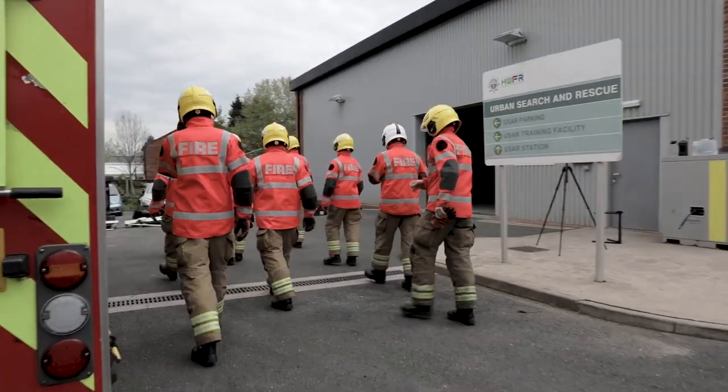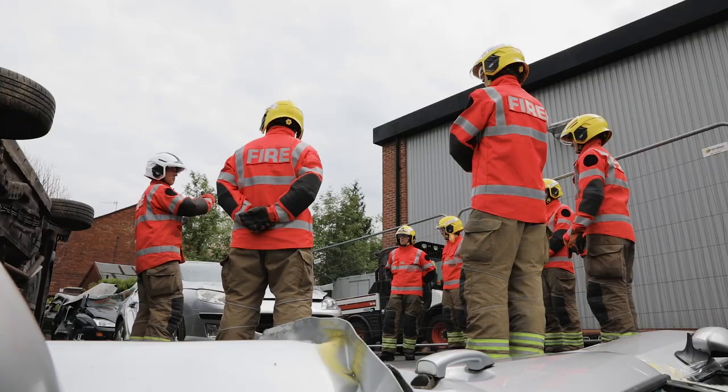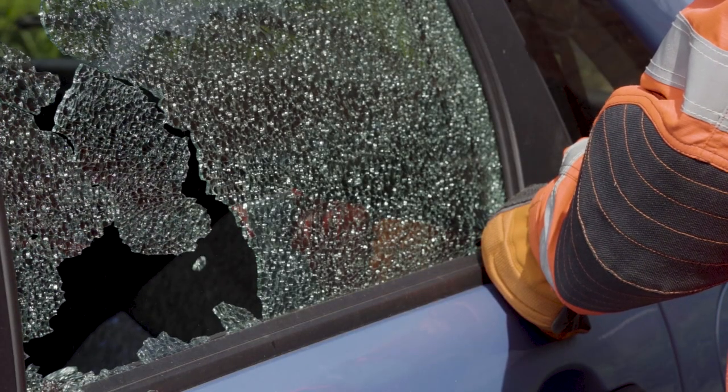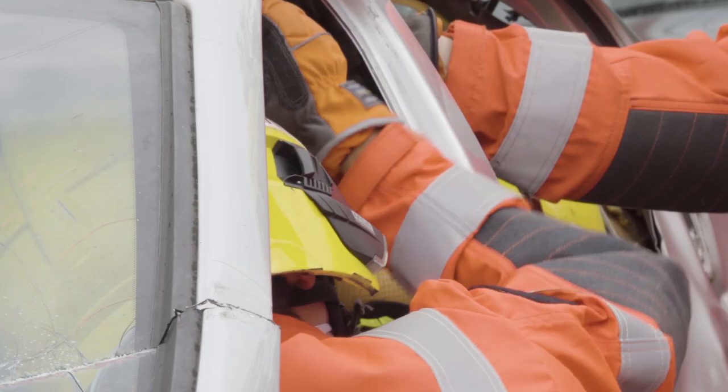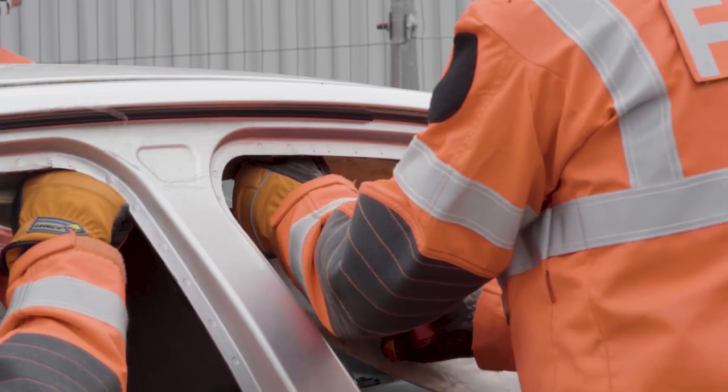It is no surprise to know that the number of road traffic collisions we attend is on the rise. Recruits have initial input into scene safety and a comprehensive awareness of the procedures, skills and techniques used to ensure firefighter safety and the successful rescue of any casualties.